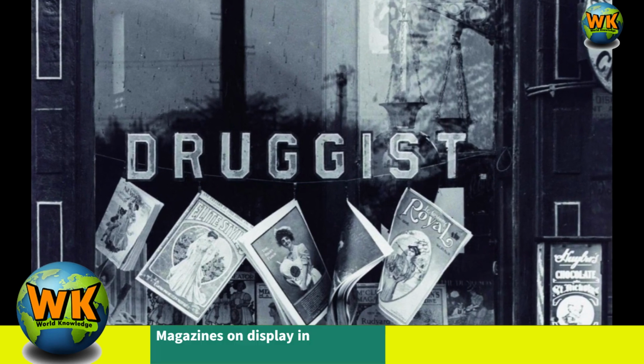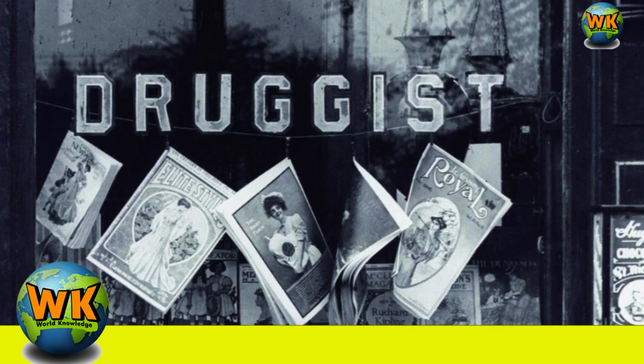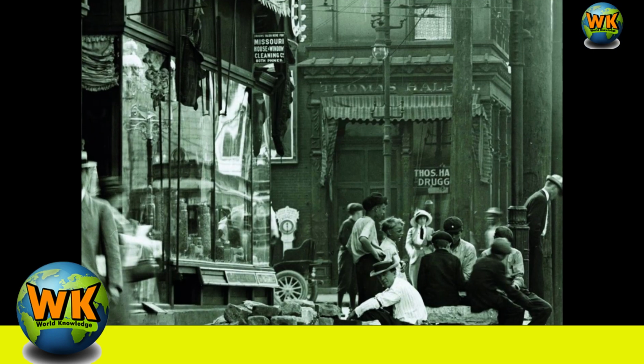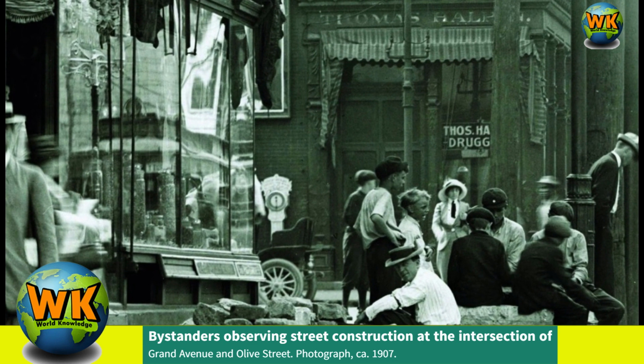Magazines on display in the storefront window of the M.C. Callis drugstore at 4878 Easton Avenue. Photograph, 1906. Bystanders observing street construction at the intersection of Grand Avenue and Olive Street. Photograph, ca 1907.